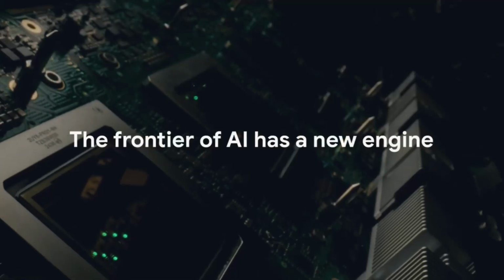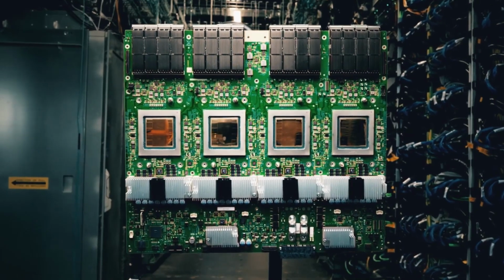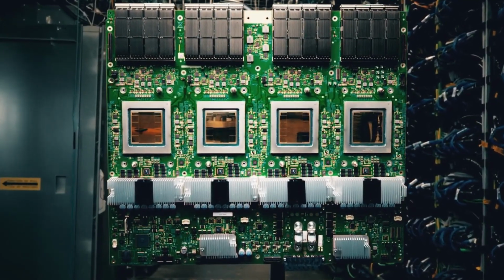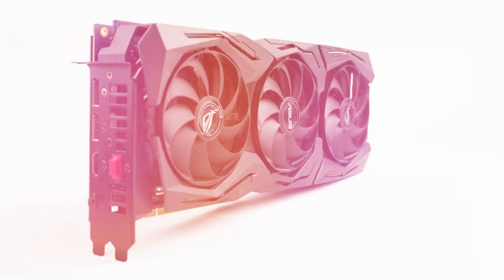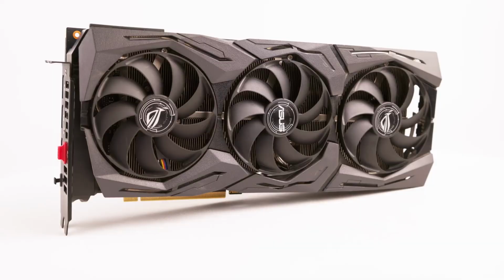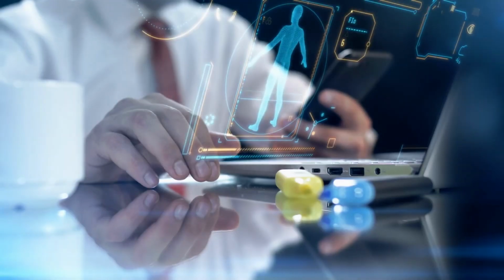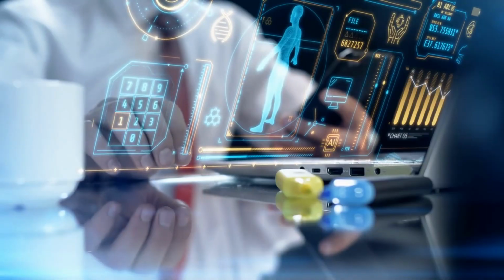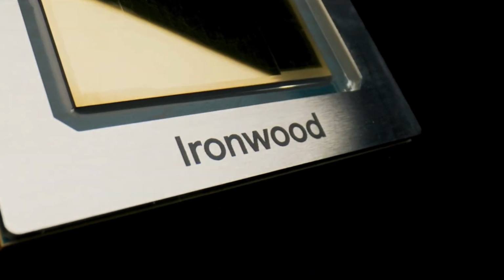Ironwood is Google's latest TPU, tensor processing unit. It is the 7th generation in a lineage that began quietly in 2016 when Google first revealed that it had been using custom AI chips inside its data centers for years. Unlike GPUs, which were originally designed for graphics rendering and gaming, TPUs are built specifically for neural networks. They are optimized for matrix multiplication, tensor operations, low-precision compute, AI inference scaling. Ironwood is designed primarily for inference at massive scale.